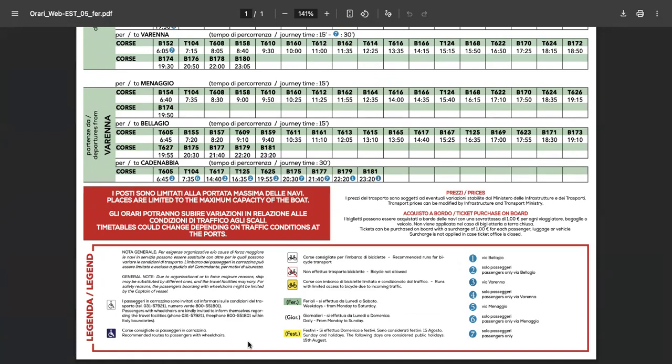Number two is just passengers only via Bellagio, so no cars coming off at Bellagio. Number three means via Varenna. Number four means only passengers via Varenna, no cars. Number five means through going by Menaggio. Number six means only foot passengers via Menaggio, so no cars can come off. And number seven is just passengers only.